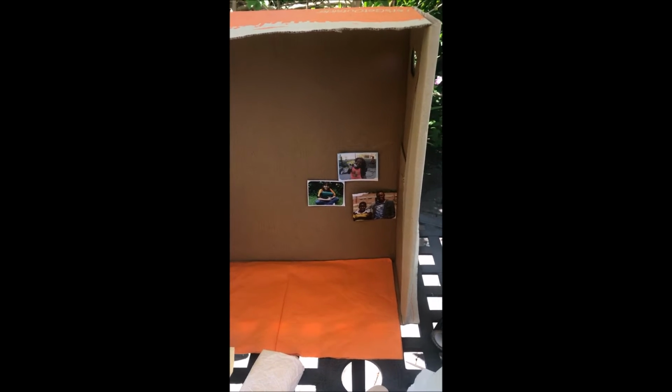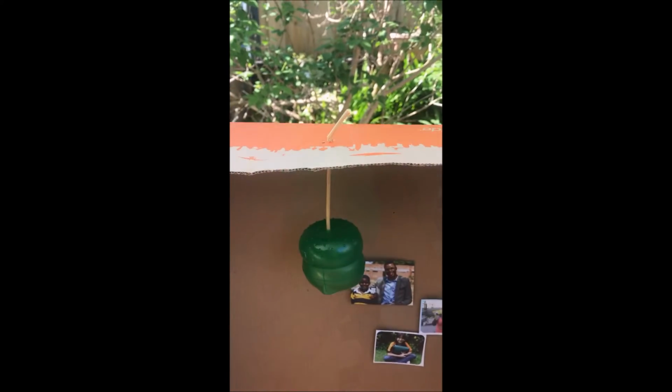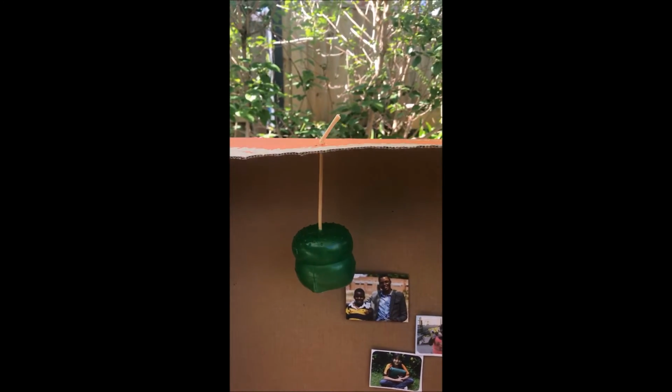I've cut some pictures out of magazines to make pictures for the walls. Of course, if you've got some paints at home, you could paint the inside of your box or put some wrapping paper on so it looks like wallpaper. Depends what you've got, really. I wonder if I could use this for a light shade. What do you think? I had to poke a stick through the box to make it stay in place, but I think that'll work.